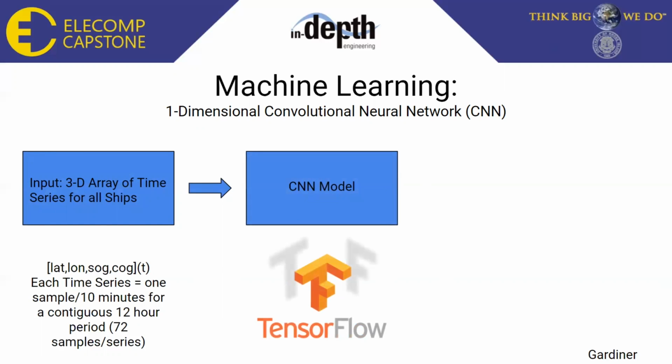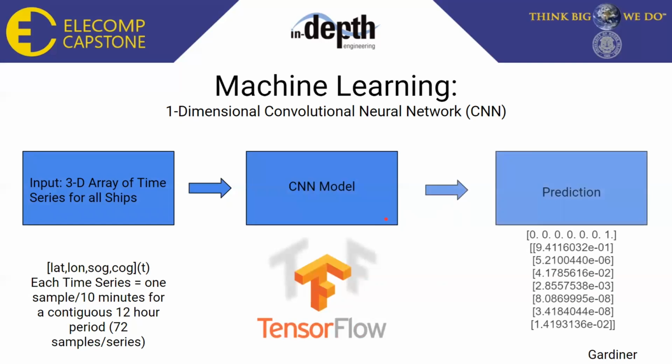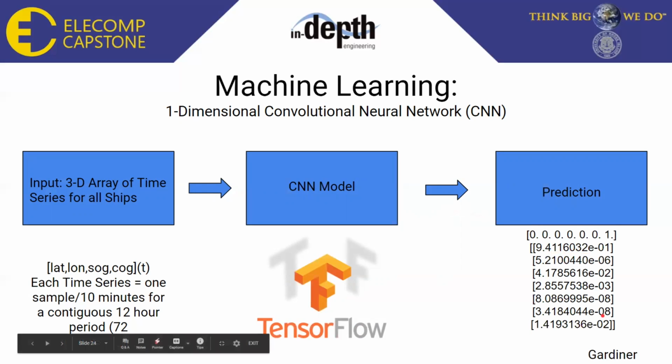Our model is programmed using TensorFlow, an open source library for machine learning used by companies like Google and Intel. The CNN model then gives a prediction for classification type. Below is an example of an incorrect prediction our model made. The first array shows that the ship is of type 6, but our model believes it should be of type 0, as type 0 has the highest number out of all the other arrays.